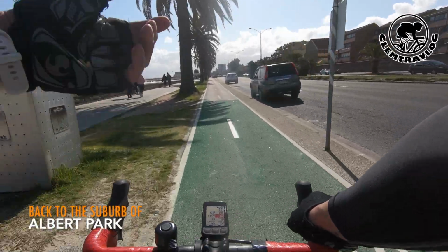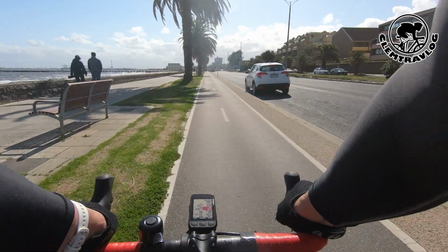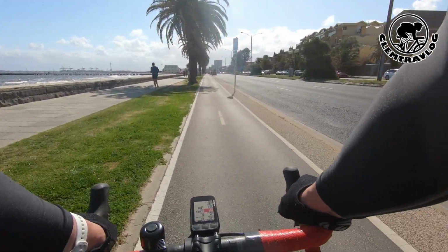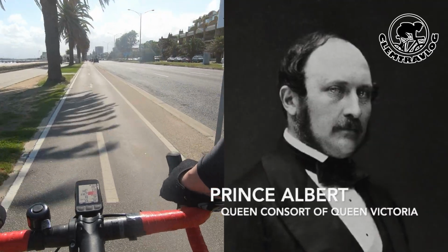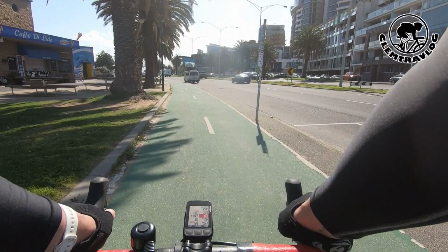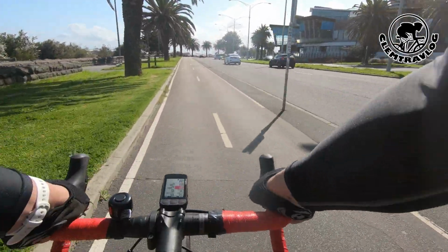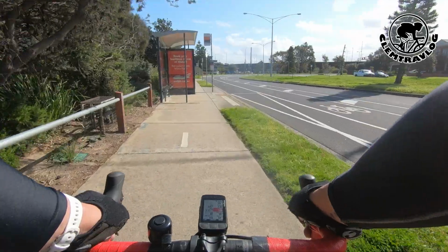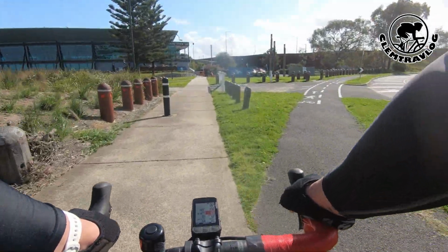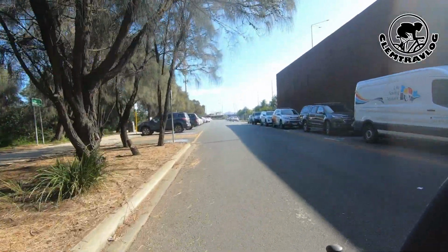So now I'm in the suburb of Albert Park. Albert Park believed to be named after the Queen Consort of Queen Victoria, Prince Albert. I'm now in the suburb of Port Melbourne! Woo! Back to my car, completed!